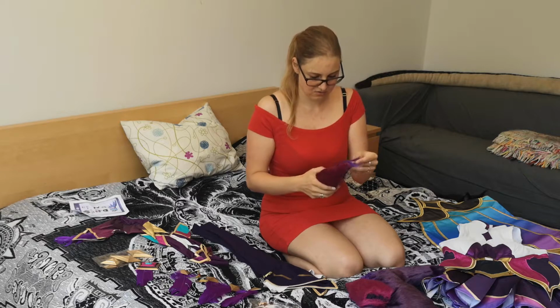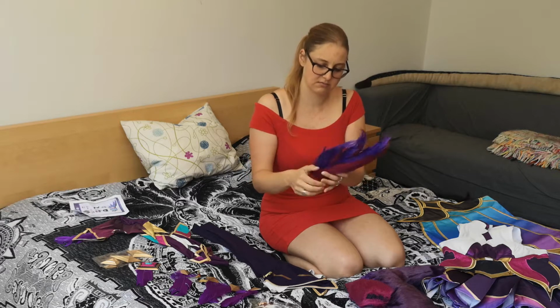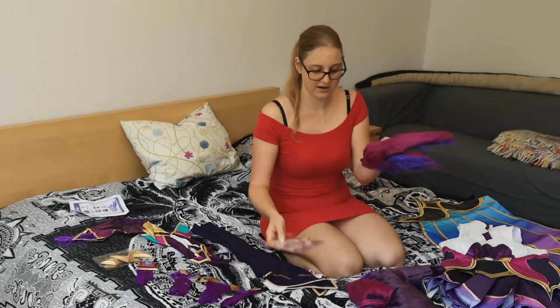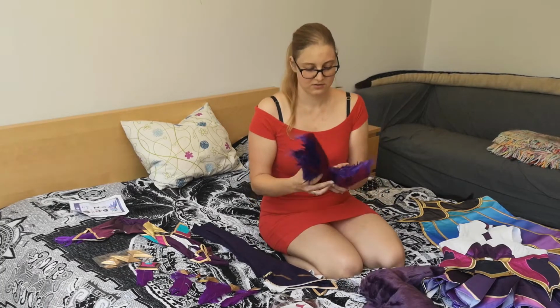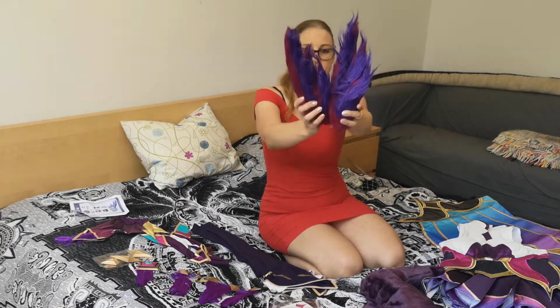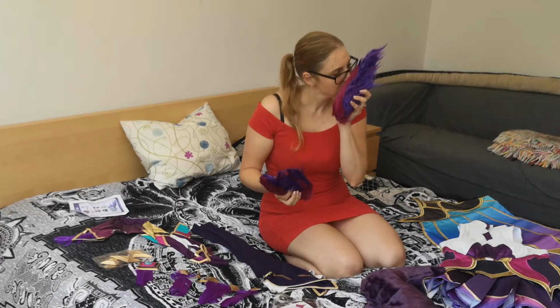Okay. Oh, they are like three thingies? Ah, yeah, and you attach them. I see, okay. So, two ears, looking pretty good. They're so soft. And they don't stick.